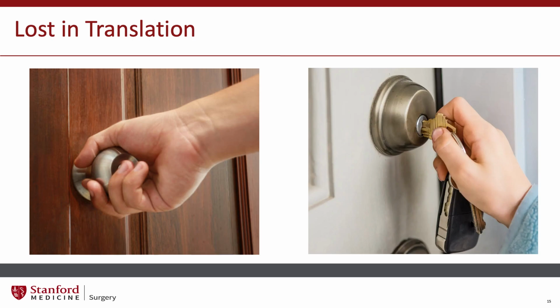Things can also be lost in translation. For example, a study out of India wanted to use the Patient-Rated Wrist Evaluation score, and they translated grabbing and turning a doorknob to turning a key. These are 2 very different hand motions: grab and grip versus key pinch.